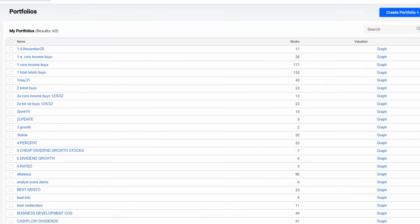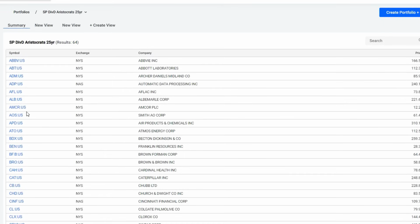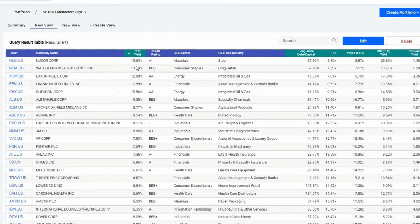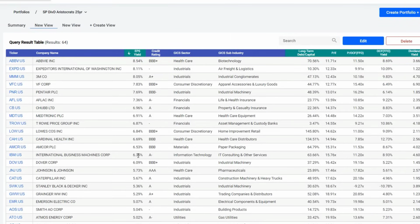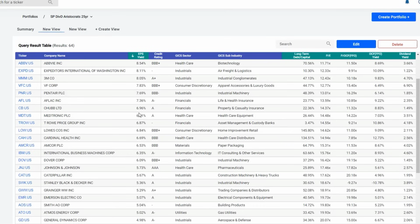But I could also go into the other set that I like to use frequently, the S&P Dividend Aristocrats, because these are the companies that have raised their dividend for 25 years or more. And I do the same thing here. I go looking at earnings yield. I'm looking for over 6% earnings yield. And so when I get over 6%, that means these companies are reasonably valued.